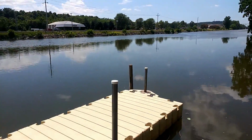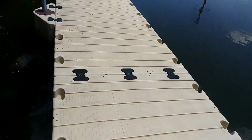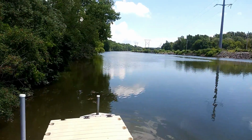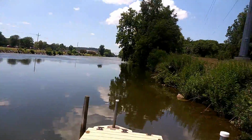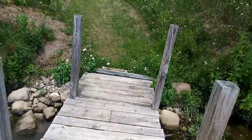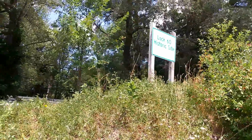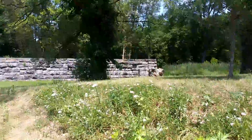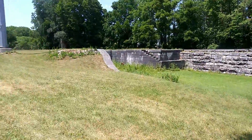Now, imagine that you are on the tour and you get off the boat. Now I'll show you where that's at. Okay, so this is the boat dock that I believe a lot of people stop at. And look at that view. Isn't that pretty? The Erie Canal. So just imagine if you were to get off the tour boat and you walk up here and you see some signs that say Lock 60 historic site, and then there it is. Really interesting, I think, to say the least.